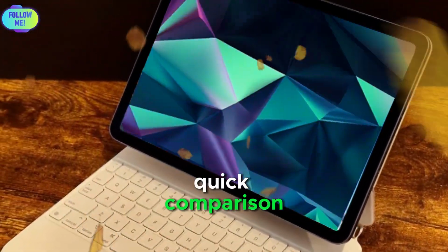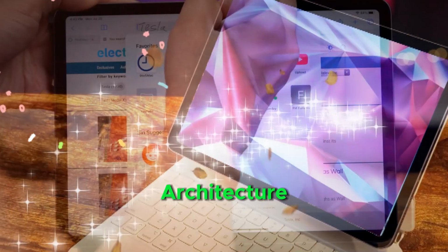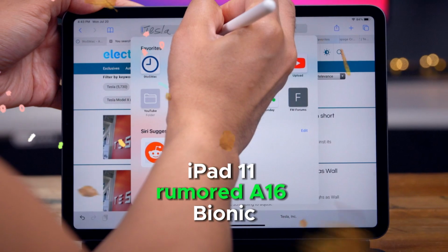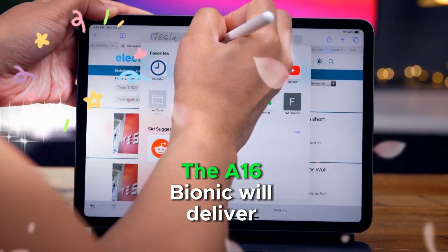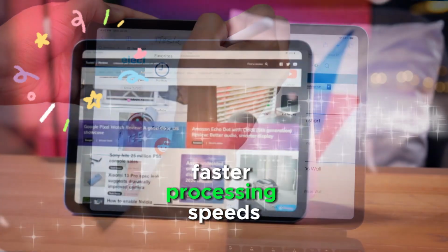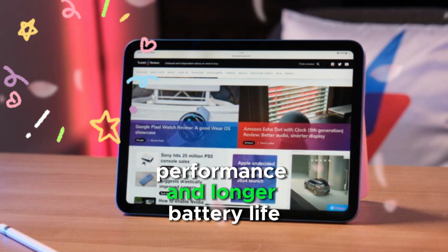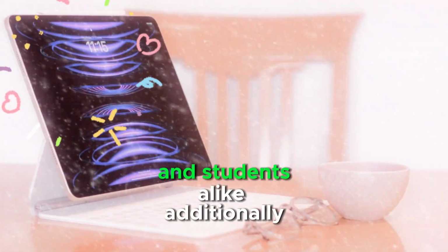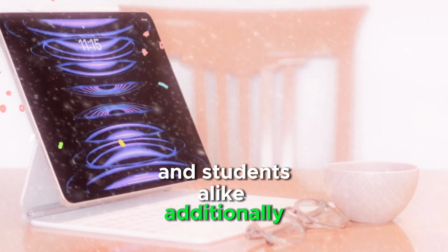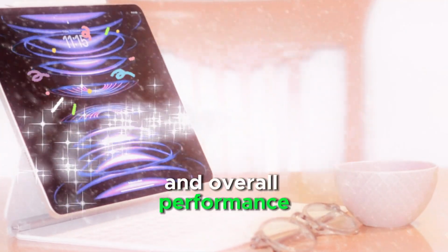Here's a quick comparison. iPad 10, A14 Bionic, 5nm architecture. iPad 11, rumored A16 Bionic, more efficient, better graphics. The A16 Bionic will deliver faster processing speeds, smoother multitasking, improved gaming performance, and longer battery life, making it a worthwhile upgrade for casual users and students alike. Additionally, RAM may increase to 6 GB, improving app switching and overall performance.